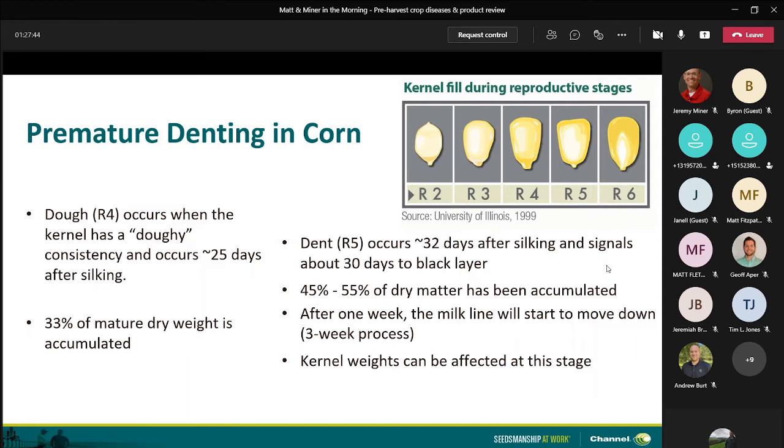The issue is that when we dent prematurely, as you look at that R5, it occurs a month after silking, a little bit more, and usually when everything is full dent, every kernel's dented, and it's a hard dent, we are about a month from black layer, 30 days. So as you think about where I was finding some of this premature dent already 10 days ago, a month out from there, we're looking at black layer dates of the 5th of September through the 10th, and that's for a 113-day product, in 213.93, which is actually maybe even a little bit more full season.